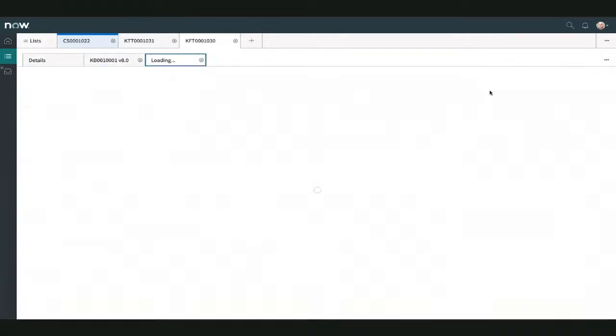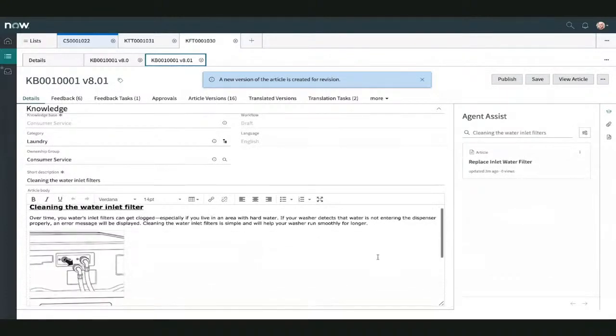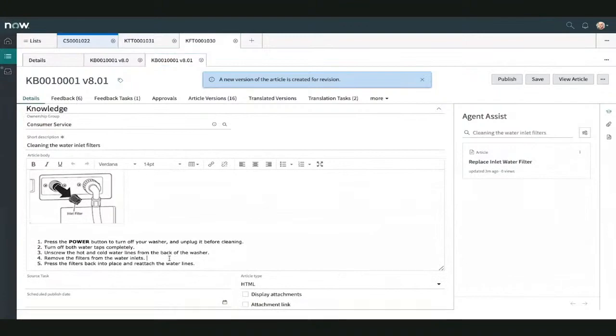And I'm going to check it out. And when I do so, it's going to create a new version. I'm going to improve the real estate here so I'm able to edit. And I'm going to add a new list item around cleaning the filter. I'm going to go ahead and publish this article since I've updated.